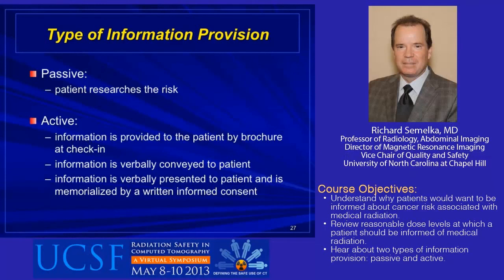Now, the simplest is some sort of distribution of information to patients by either an email or by a brochure or something. And at a minimum, I think something like this should be done. Something like information provided to the patient in brochure form at check-in, or again, as we move to perhaps online notifications to individuals and online notification of risk and benefits, with, again, not only benefits mentioned, but also risks mentioned as well.